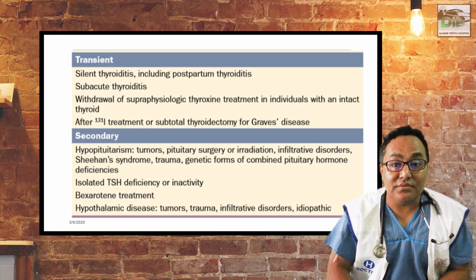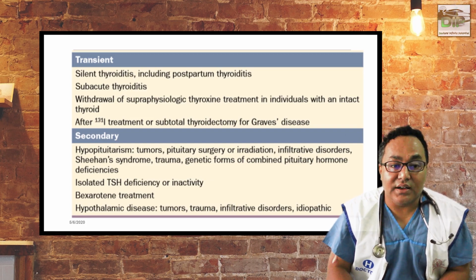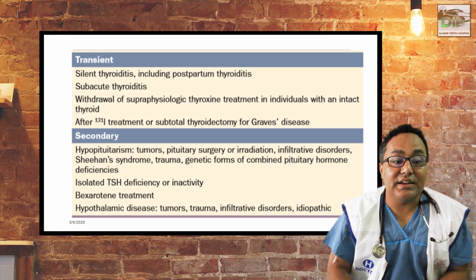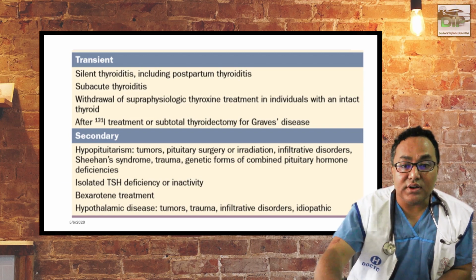And secondary hypothyroidism also you should not forget, because sometimes the patient presents with TSH high and T3 or T4 also high, then you have to think of secondary hypothyroidism. Or TSH is low and T3, T4 is low, you have to think of secondary hypothyroidism, because they can have a pituitary adenoma on MRI. So you have to think of that. An isolated TSH deficiency or inactivity, these are all the conditions. They can have hypothalamic tumors, trauma, all leading to secondary hypothyroidism. So you have to always be inquisitive and follow the 9 square table.